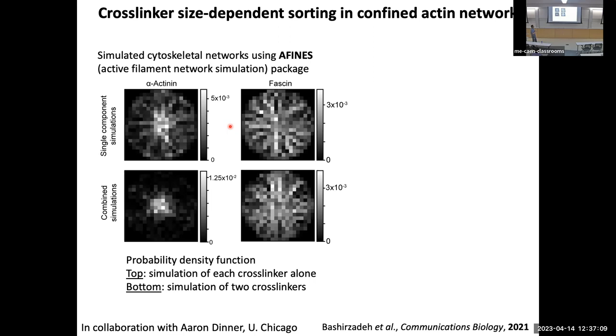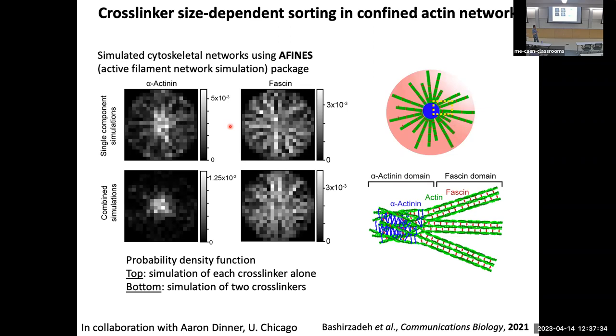Now, if you combine alpha actinin and fascin together and ran the simulations, you'll see that the alpha actinin is more enriched in the center domain, and then you see fascin less enriched in the middle and more enriched along the side. That's the general idea from this simulation work. It matches reasonably well to our experimental observation, where the alpha actinin is in the middle, and then the fascin bundle is going outward.